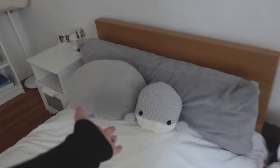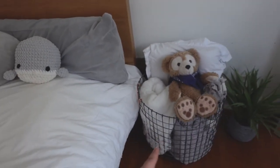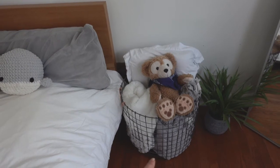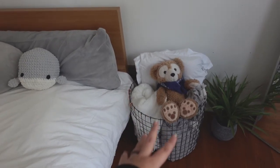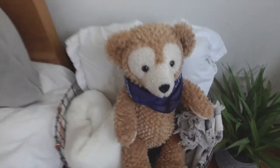Like I said, nothing has really changed for my bed other than my new whale friend. This was also made by my cousin, and then I moved the wire basket that used to be in between the foot of my bed and my desk right next to my bed. So you'll find my extra throw blankets, actually also beach blankets, extra pillows, and my favorite Duffy pal.